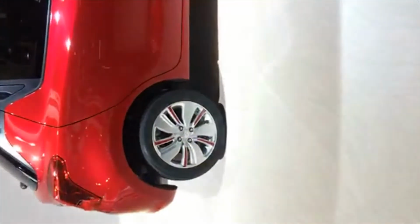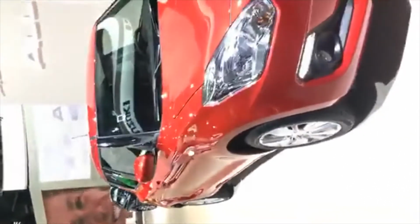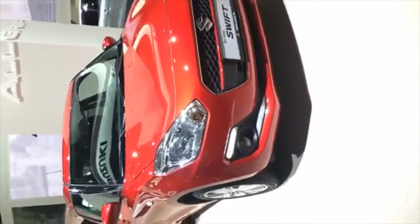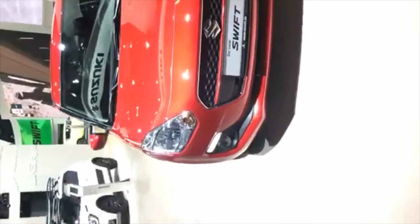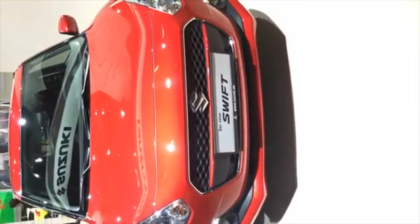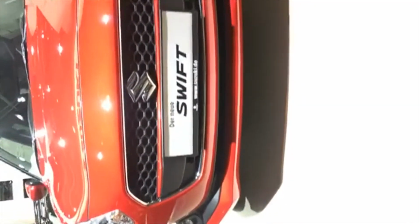I like those alloy wheels, I like those little red accents on them. They could have done better than this. Integrating the lamps in the wing mirrors would have been a better idea. This looks a little too old school now. Those headlamps are what you will see on the base variants of the Swift, and maybe even on the top end. Maybe the top end will have DRLs just like what you see here. That's the honeycomb grille, body colored accents on it as well.